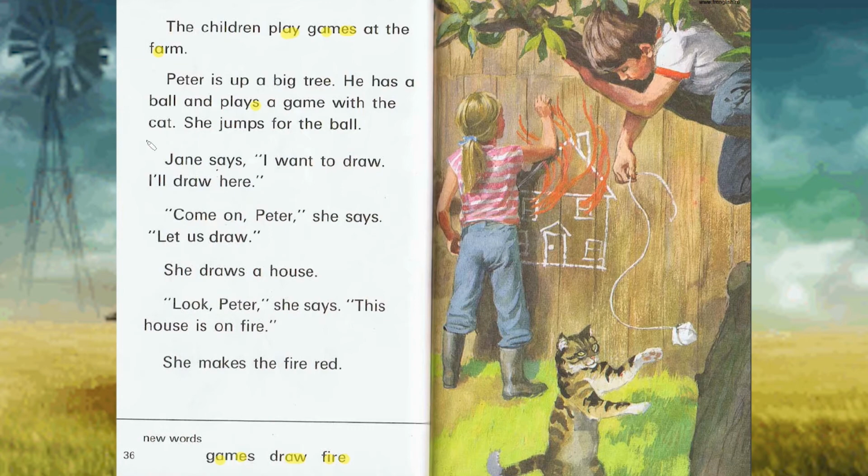Jane says, I want to draw. I'll draw here. Come on, Peter, she says. Let us draw. She draws a house. Look, Peter, she says. This house is on fire. She makes the fire red.